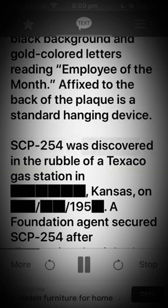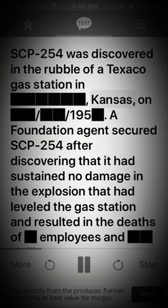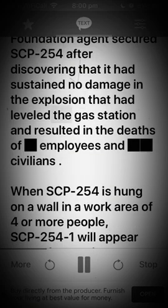SCP-254 was discovered in the rubble of a Texaco gas station in Kansas on 195. A Foundation agent secured SCP-254 after discovering that it had sustained no damage in the explosion that had leveled the gas station and resulted in the deaths of employees and civilians.